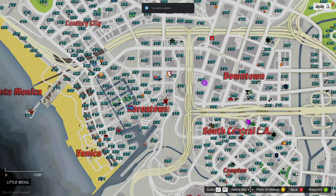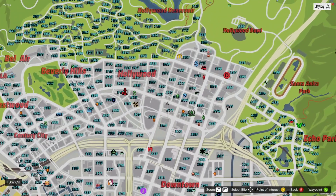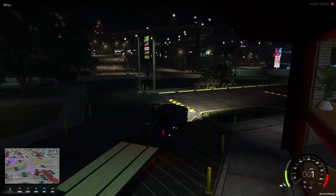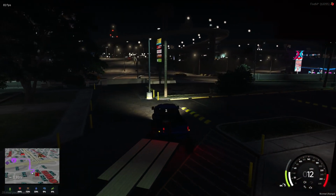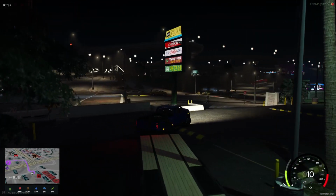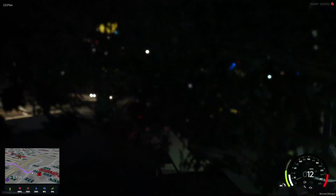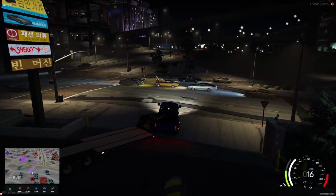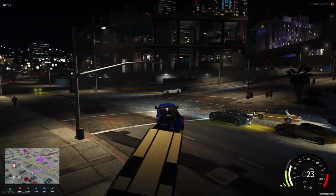Yeah, we're gonna head over here to the car dealership. It's got my new car. We're gonna go pick that motherfucker. We're gonna pick her up. Nice and slow over the speed bumps. I'm gonna go ahead and pull out in front of these folks.